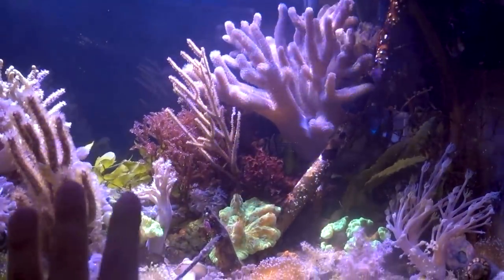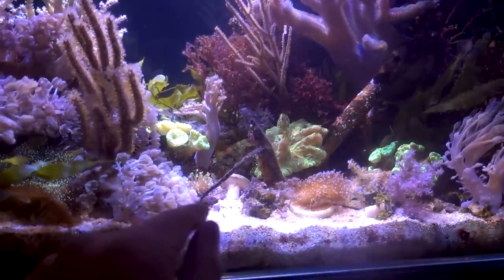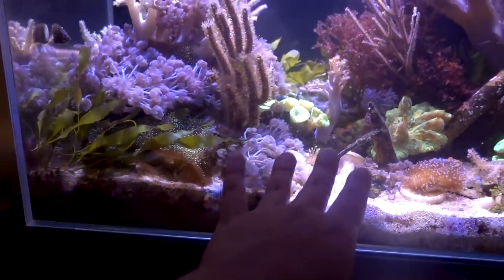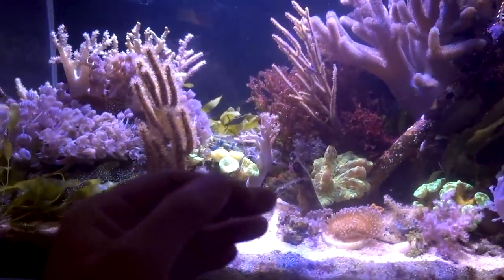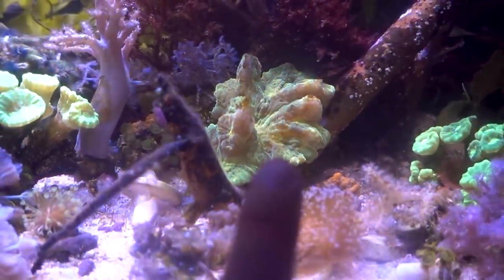I would love to be able to add some emerald crab if I am sure that the crab is going to eat bubble algae and not just destroy all the macroalgae. So I may end up trying one or two emerald crabs in this tank at some point. But again, the tricky part is finding an emerald crab that actually eats bubble algae. That's the tough part.